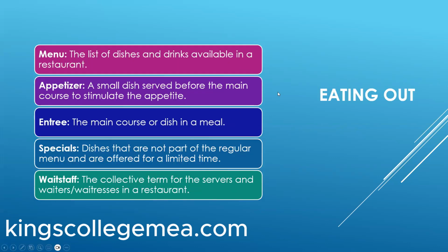Now, when eating out, there are certain things that you need to know. First of all, we have a menu, the list of dishes and drinks available in a restaurant. Appetizer, a small dish served before the main course to stimulate the appetite. Entree, the main course or dish in a meal.